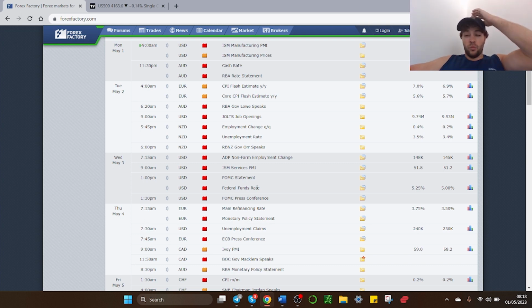Now, why is there this misalignment? Well, it seems to be because investors in US money markets are betting that a US recession is going to come in, that inflation is going to come down as a result, and the Fed's going to be forced to cut interest rates.